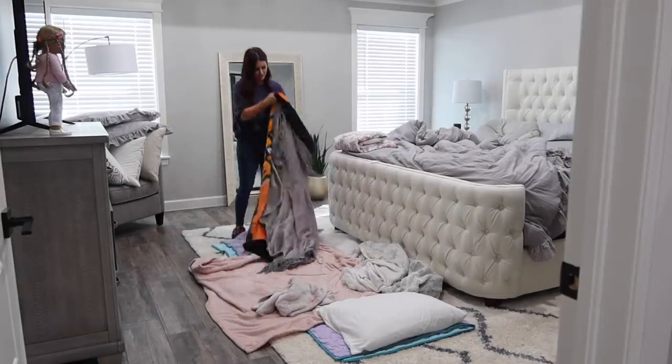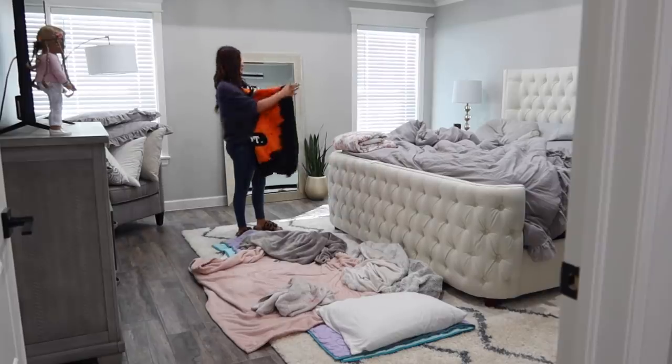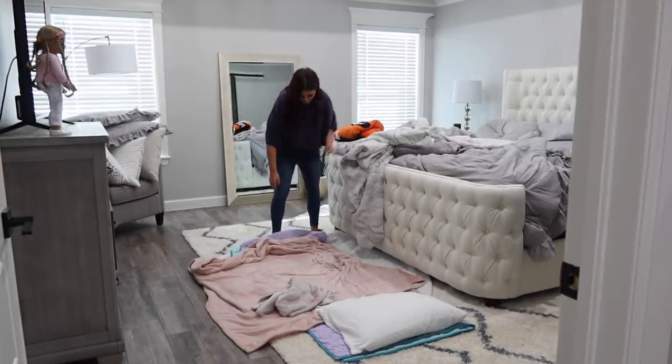I'm gonna start off by folding all of the blankets. So we used to have an air mattress that Savannah would sleep on if she spent the night with us, and then George jumped on it and popped it. So we just threw a lot of blankets down on the floor for her to sleep.